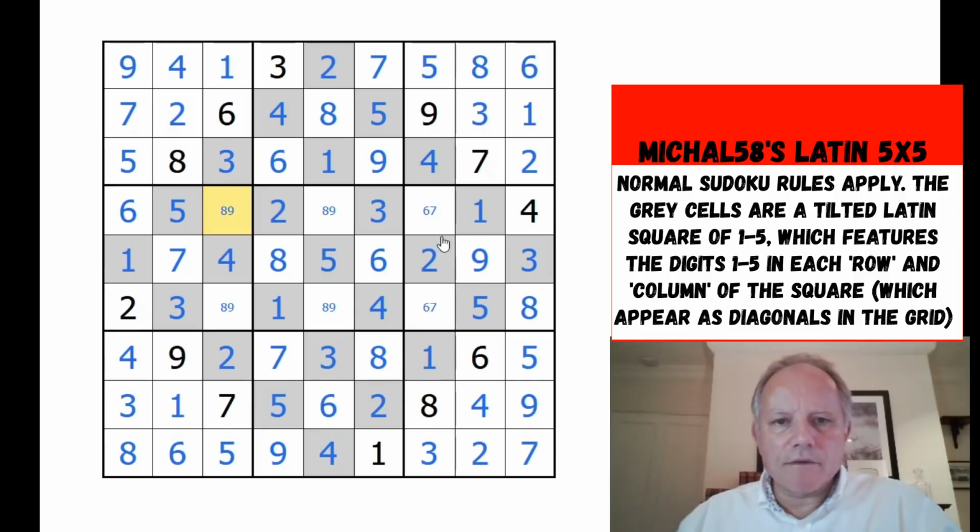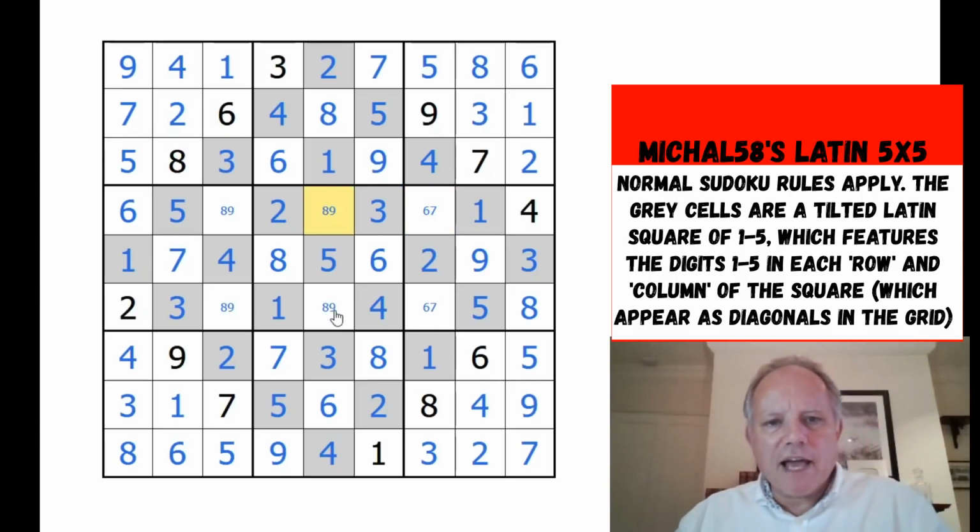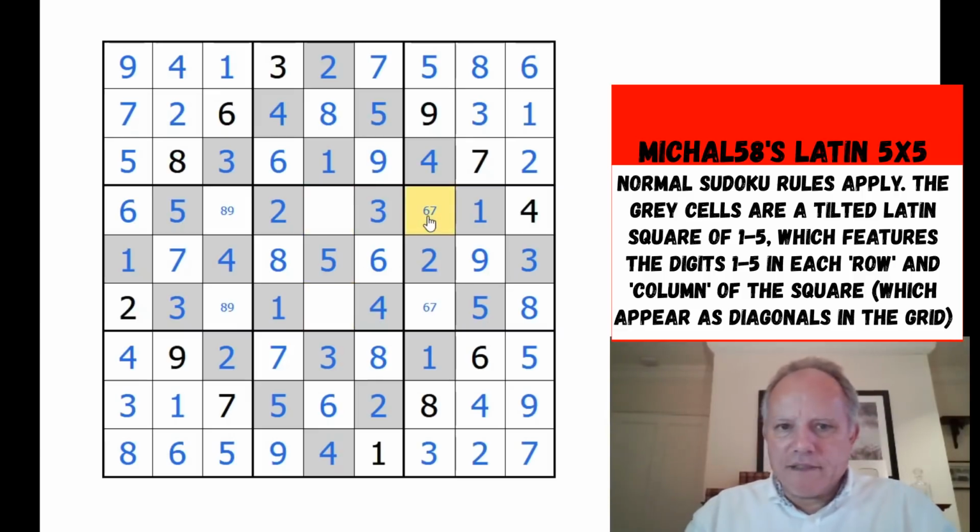Something might have, yeah, something has gone wrong here. That's absolutely embarrassing. I think that 8, 9 pair I put in, I've done something wrong there. Let me take that out. Hopefully we're still alive. I think I must have typed an 8 at one point when I meant a 7, because I think this solves the puzzle.